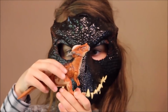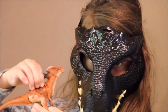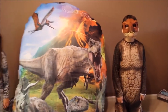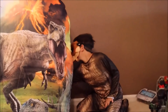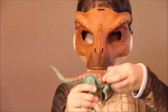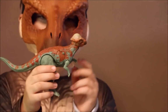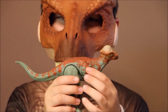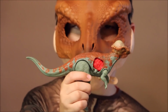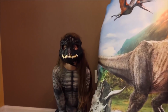And does it do anything? Oh, it's battle damage. Awesome. Whoa, T-Rex, what else was in there? Whoa, cool, what is that? Pachycephalosaurus, is that what you were gonna say? Yeah. Okay, does it do anything? Oh, it's got battle damage. How cool. Okay, Indoraptor. Was there anything else in there?